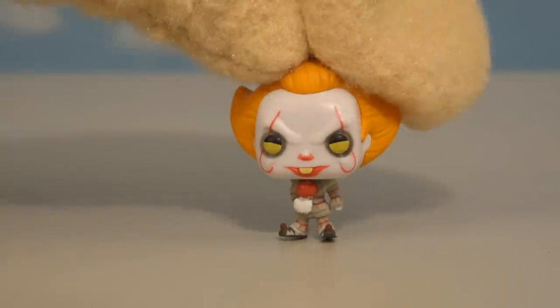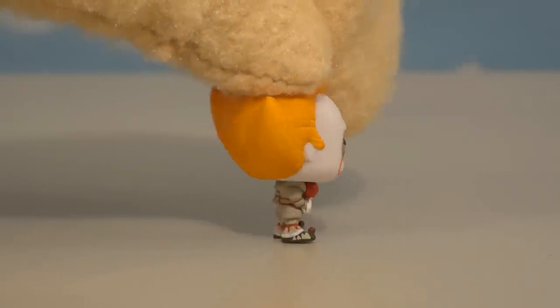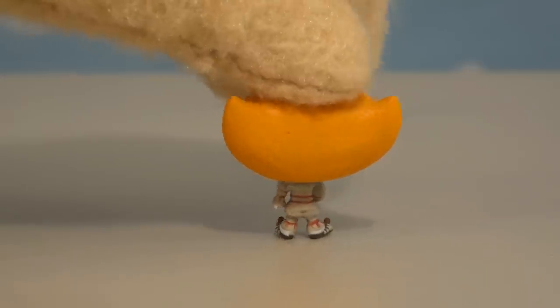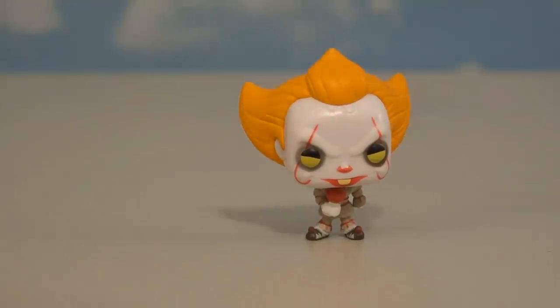The detail on this little guy is amazing. Look at that. He's holding a little balloon. He's got his little outfit on. Even in the back, we can see the ruffles in his outfit. And the best part is, he stands all by himself, which a lot of the minifigures don't do well.